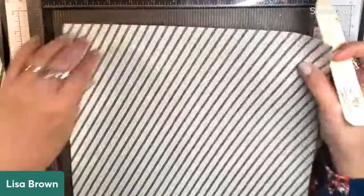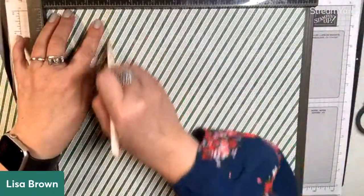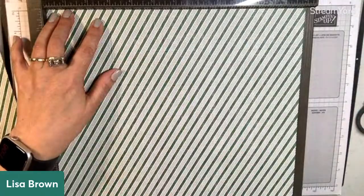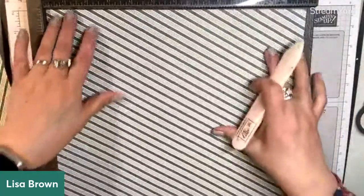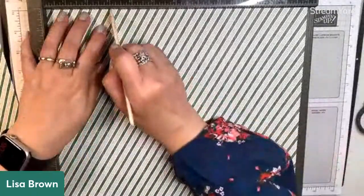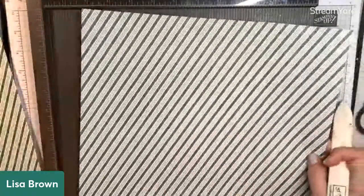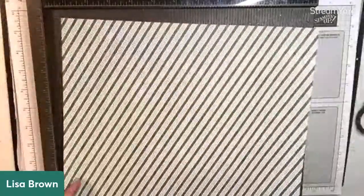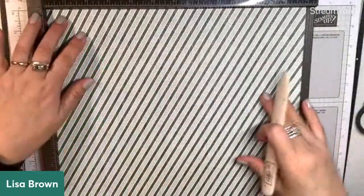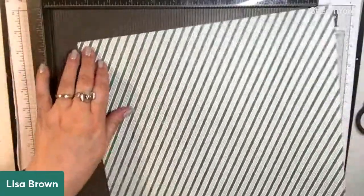There it is. It's so hard to see on these patterns after you've scored. So there's 3. And then the bottom at 3. And then again. And so we're just going to repeat this on the other sheet. Okay. So here's my top. And here's the other side. Okay. 1 1/2. Oh, no, I want my top over here.